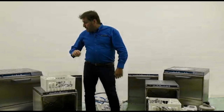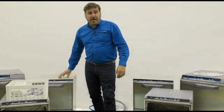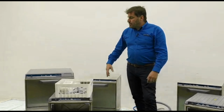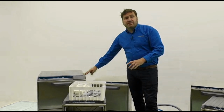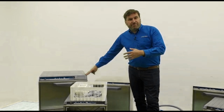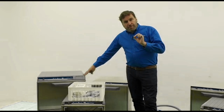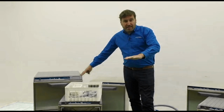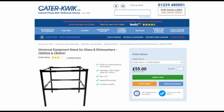If you want to go for a slightly bigger one, there's the 400 square basket, 16 pint machine, which suits medium to large establishments. Or you can go for the big one here, a 500 square basket, so about a 22 to 25 pint machine. Just be careful when you get to that size, the basket is really heavy to lift in and out, so it's always good to plan your bar to have it on a stand so you're not bending down.